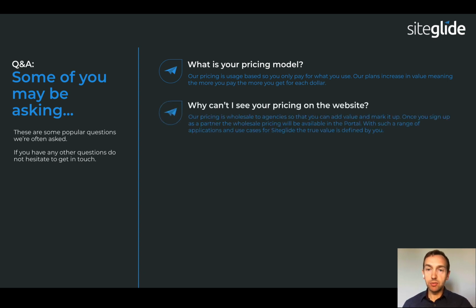Why can't you see our pricing on the website? We do our pricing wholesale to agencies, so we let you add value and mark it up. You sign up as a partner, you see the wholesale pricing in the portal, and then you determine the value once you've built the application use case for the client. There's all sorts of potential there.